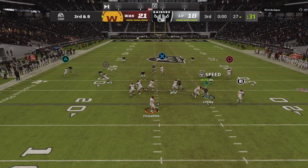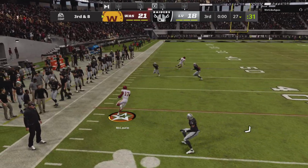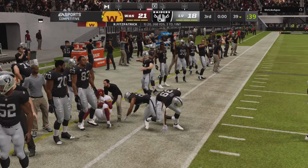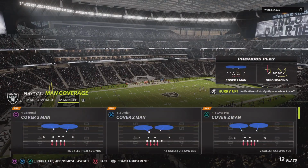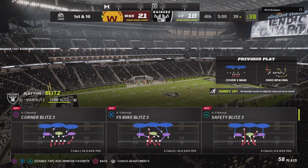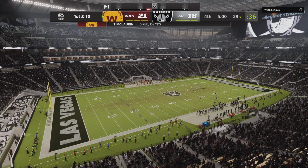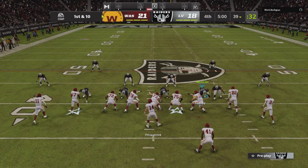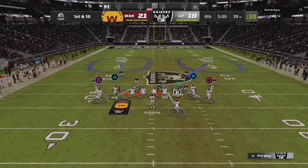On third down, Fitzpatrick. This to McLaurin out on the left side. He's going to be out of bounds on what's going to wind up being the final play of quarter number 3. 3 quarters in the books. We'll return with more after this break. You're watching the NFL on EA Sports.